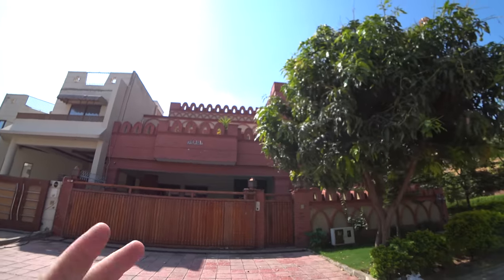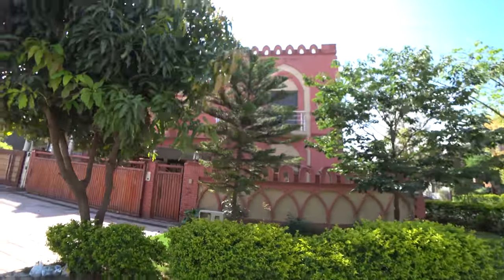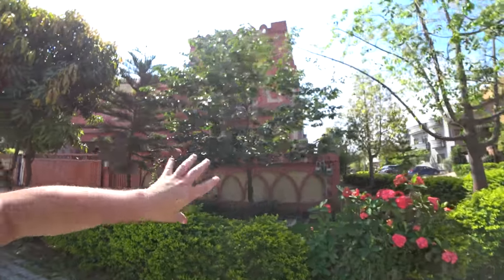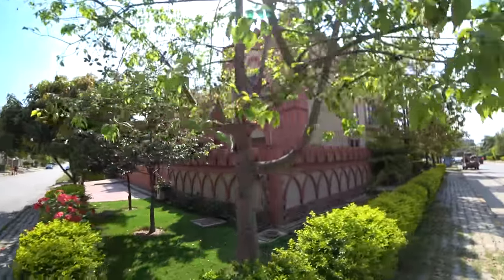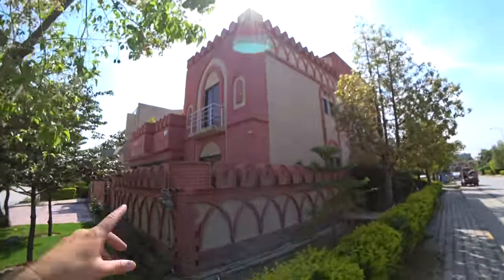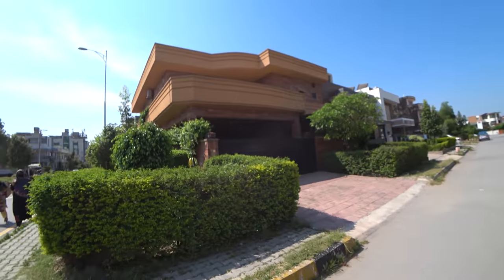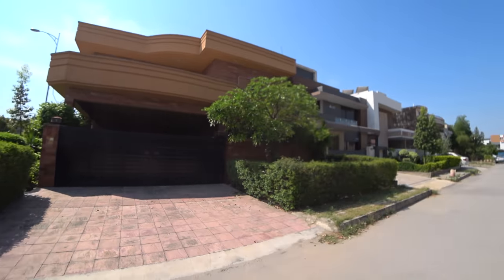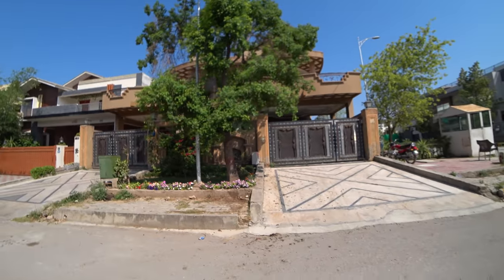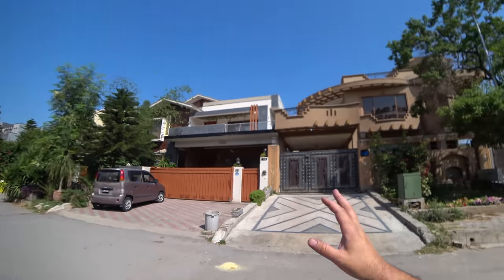This house has almost a little bit of an English look because of the red bricks, but of course not from the architecture. But it does give it a European look, I think. Also a very nice street here, and also bricks like this here. Yeah, in this area, you could be anywhere. You could be in Florida, in Mauritius, in certain parts of Malaysia.